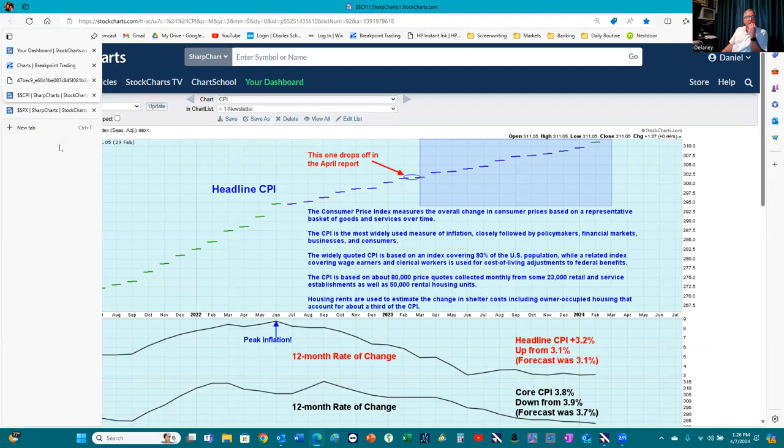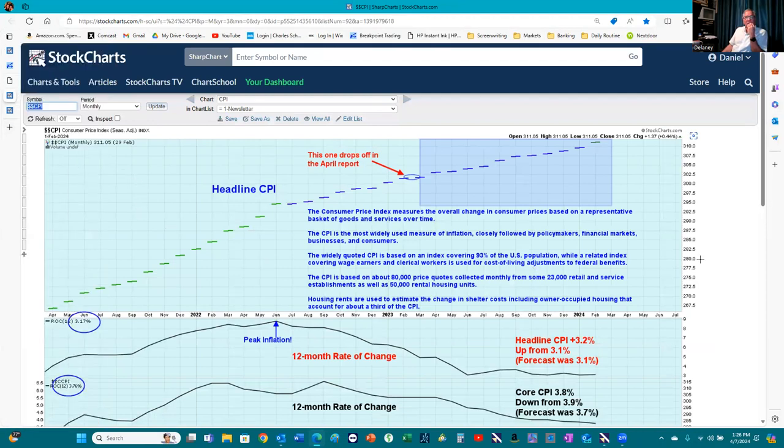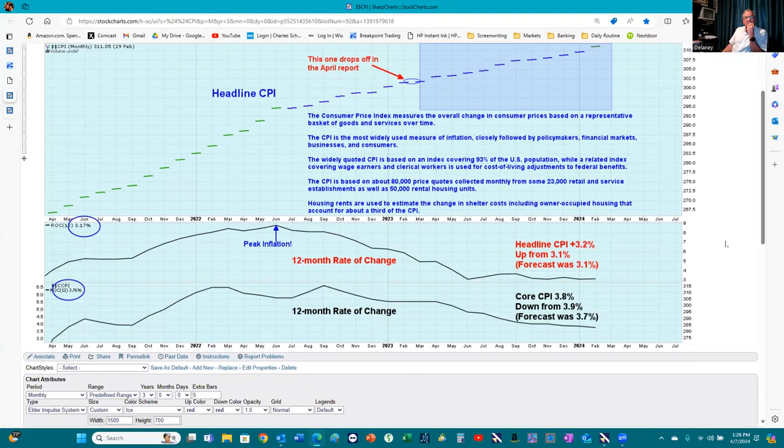Right. Well, can you imagine if it is worse than that? No, I don't want to imagine that. So last month it was forecasted for 3.1. It came in at 3.2. This month is forecasted at 3.4. Now, why would that be?